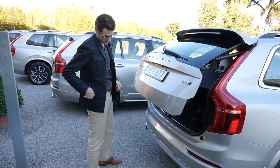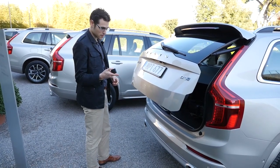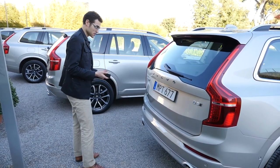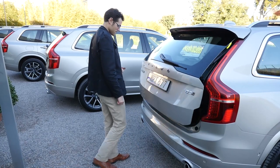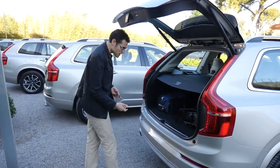Okay. A little bit of fail. I can also close and open it with the key. So, closing again. Let's try one more time. But you know, that's how it is, everyday life. You know, I'm coming with all my shopping bags. There we go. And then we can take a look at the trunk again here.